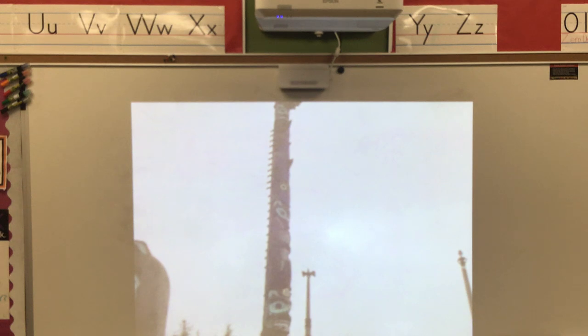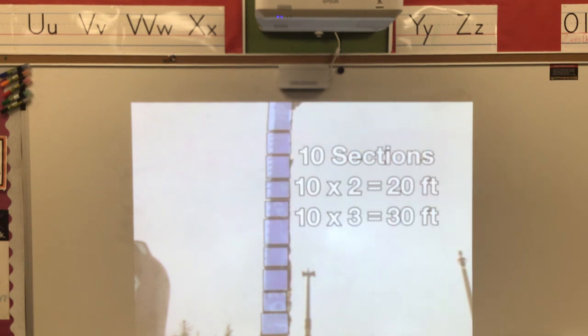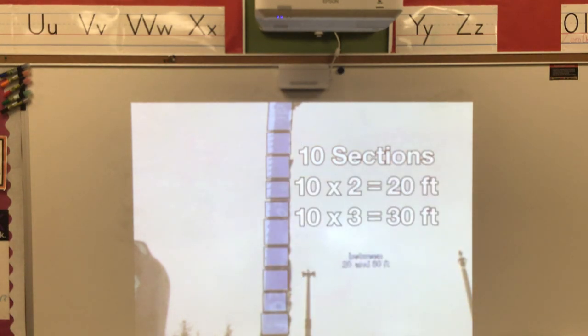First, count the number of sections. 2, 4, 6, 8, 10. There are 10 sections. Now, multiply the number of sections by the height of each one. Because the heights of the sections vary, we'll use both lesser and greater heights to get a range for our estimate. 10 times 2 feet is 20 feet. 10 times 3 feet is 30 feet. We estimate that the totem pole is between 20 and 30 feet, or around 25 feet tall.